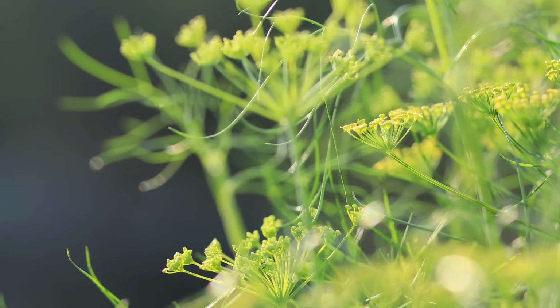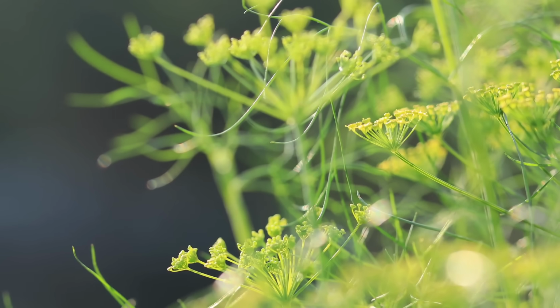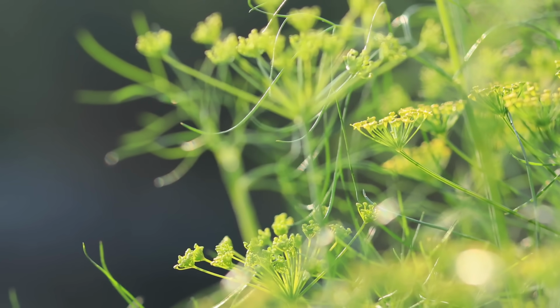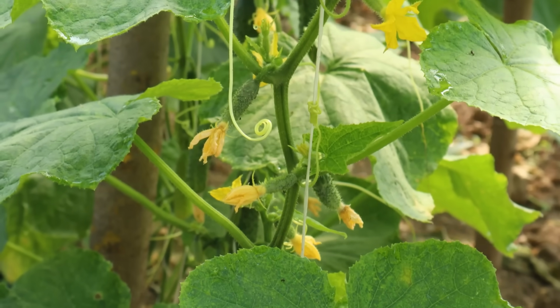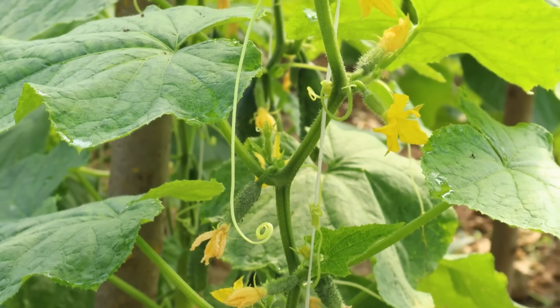Next, we have one of the worst companion plants for cucumbers, fennel. This is a fantastic herb on its own. It smells great, attracts pollinators, and even repels some pests. But when it comes to companion planting, fennel is the bad roommate that sucks up all the resources and leaves your cucumbers struggling to survive.